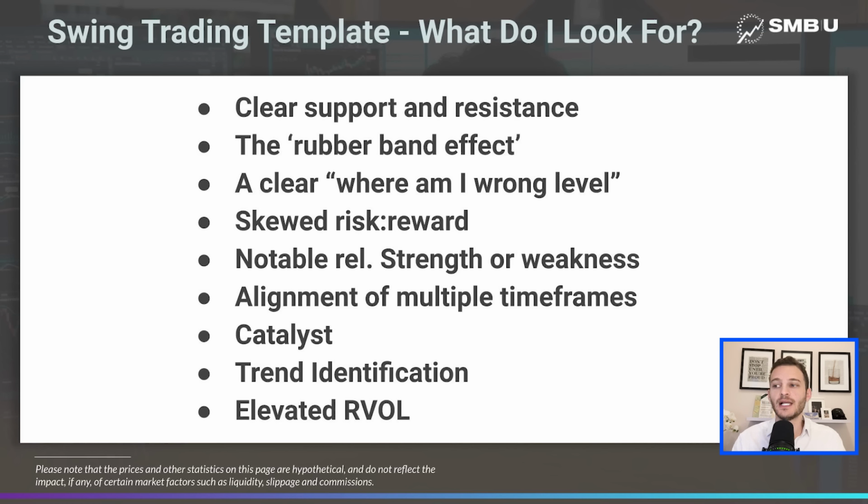You know, many stocks do break out or break down without any elevated RVOL. Those do have success and follow through. It comes down to personal preference. I like to avoid those. I just like to participate in stocks with elevated RVOL.